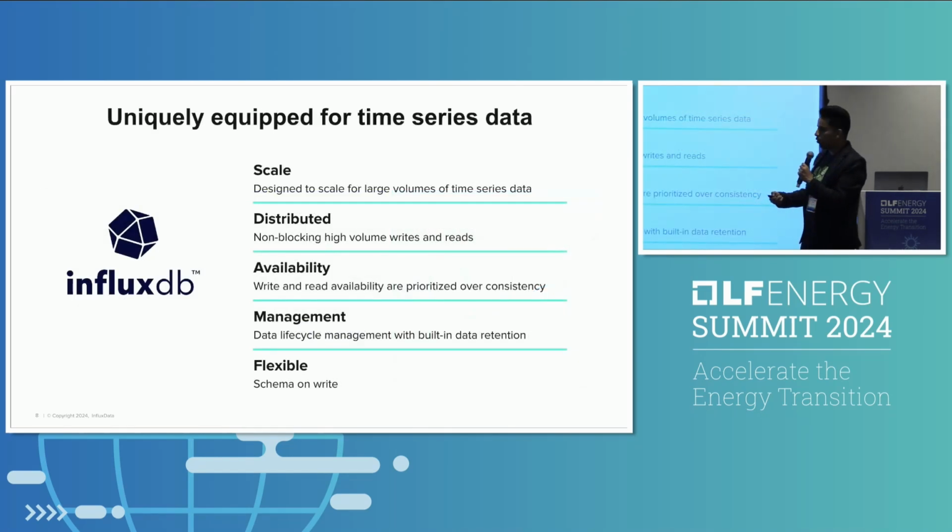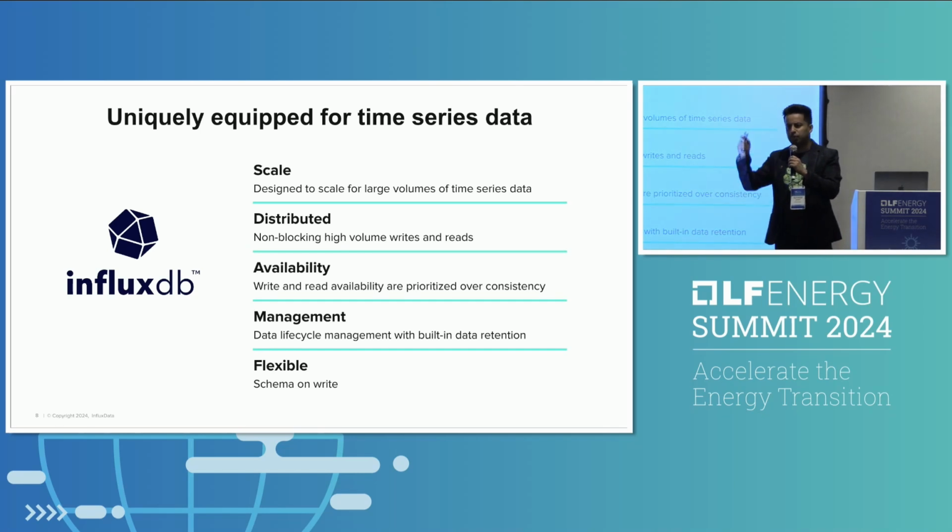So that is our company's product. It is designed for time series, so scalability, designed to scale for large volumes of data, large ingestion, like I explained earlier. It's distributed, so non-blocking high volumes. Data can come from multiple sources, and it doesn't block the operation. It's available. These are the benefits of cloud. It's managed for you, and it's flexible. Flexible schema on write, which is a particular database thing.